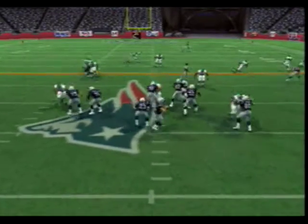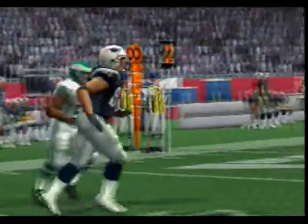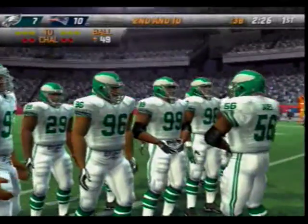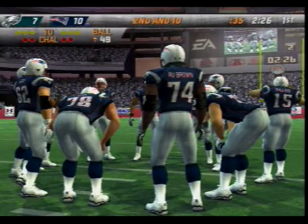Pass play here on first down. Closing in, throws this one off balance. He appeared to feel the pressure there. So many passing attacks in the NFL rely on timing. When you can put pressure on the passer, you never give him a chance to get into a rhythm, and you force him to throw the ball before he wants to.